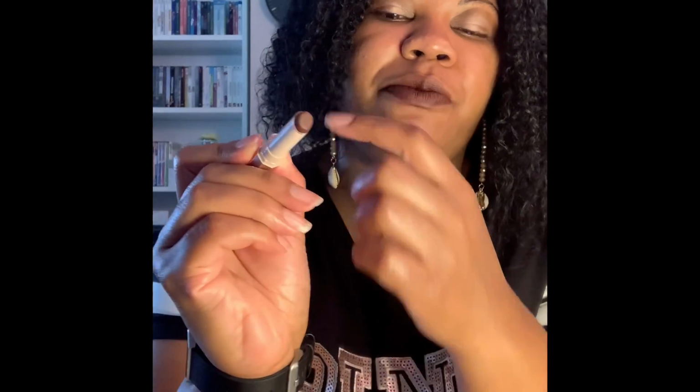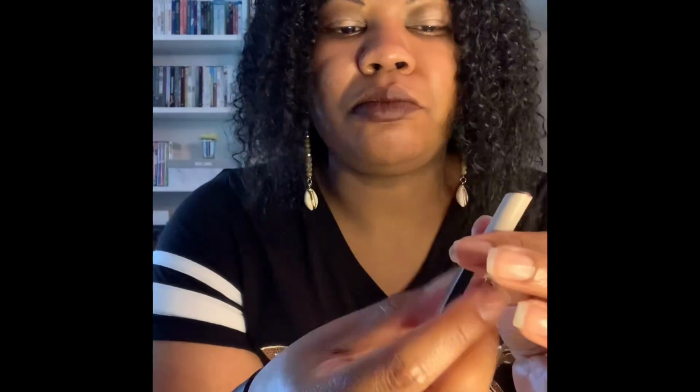Fenty's packaging is usually minimal, but very nice, very classy. And when you open it, normally when it's brand new, you would see the FB for Fenty Beauty there. But of course, since I put it on my lips, that's now gone. But this is what it looks like. And it's just a push up, twist up top. It goes on really smooth. And again, it is a matte lipstick. It is not transfer proof.